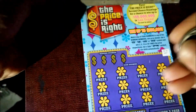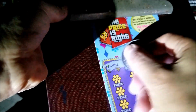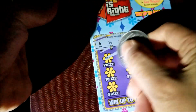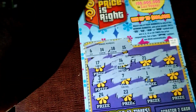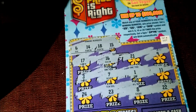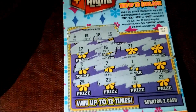Here we go. I'm going to scratch the four numbers that are my numbers. And those numbers are 6, 14, 18, and 15. All right. Let's see if we can make any matches. All right. 6, 14, 18, and 15. Let me look at these really quick. I do not see a match. Unless you guys see something, let me know in the comments below.